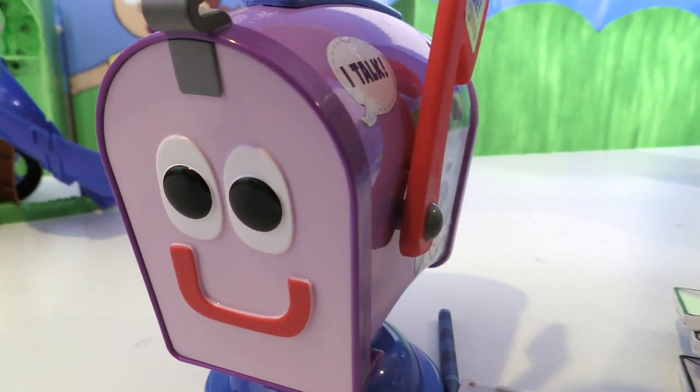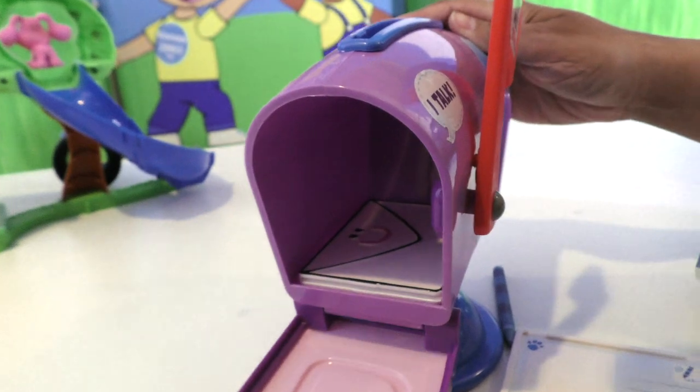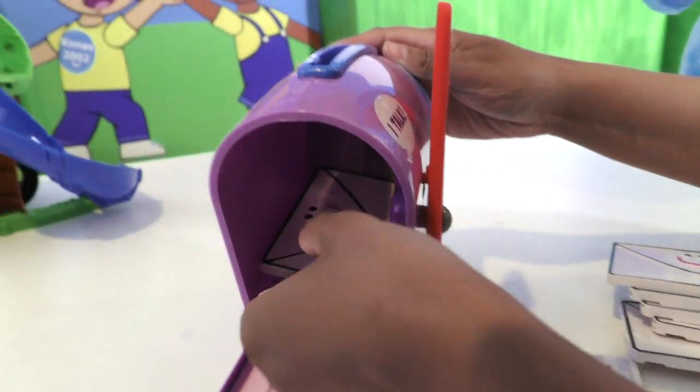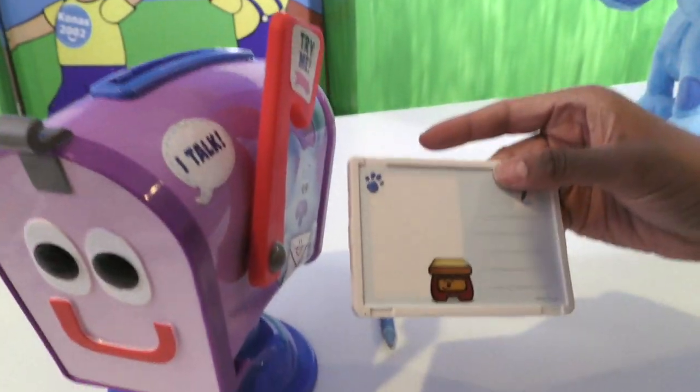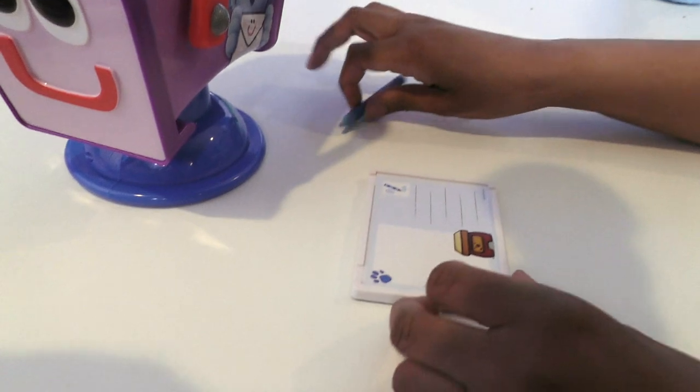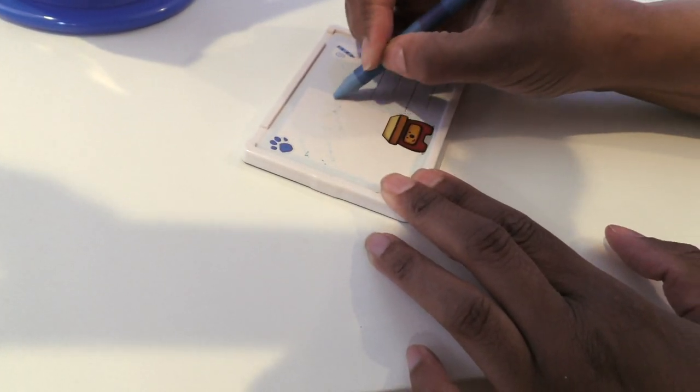Orange kid. Orange, you're glad to hear from her. Check what's inside. Oh, I was kidding. Hey, there's the letter. There. Wow. That's neat. Hey, you know what, guys? We can write our own letter to Blue, too. No way. Yeah, so let's write to Blue, I love you.